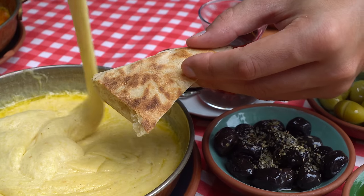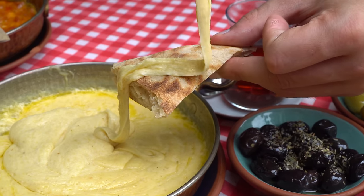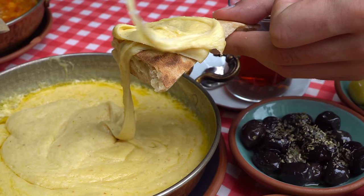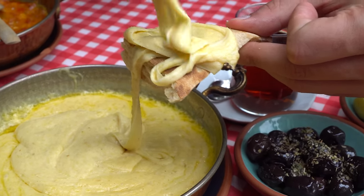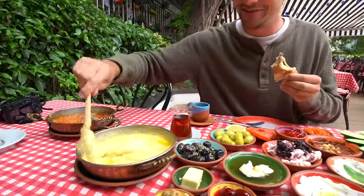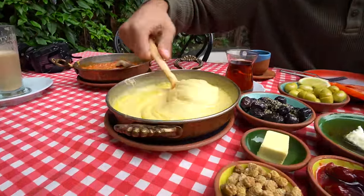Actually not overpowering. It's not like a super salty cheese. It actually tastes really light somehow. But the texture is like every cheese lover's dream. It's so stringy. Look at this. I love it. It's all about that texture.